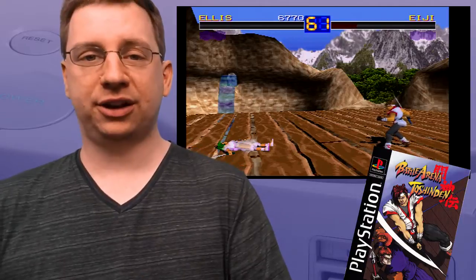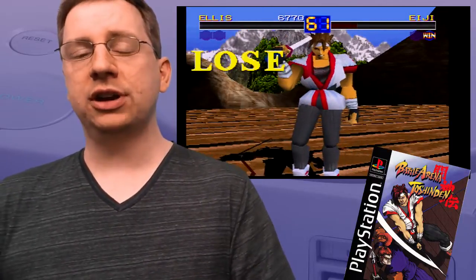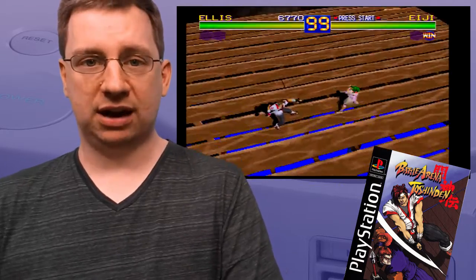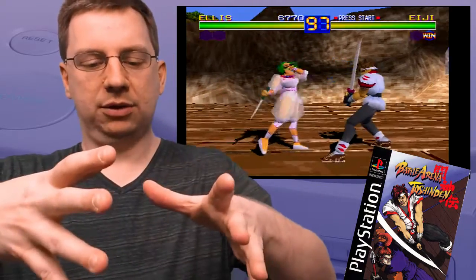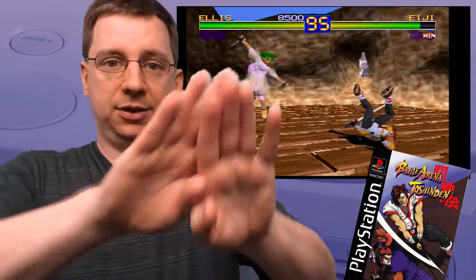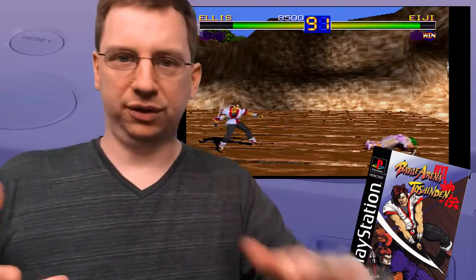One, the characters were actual 3D. Now, Virtua Fighter had that going for it too, but Toshinden also provided actual 3D backgrounds. In most fighting games at the time, you had a 3D background, or 3D platform, and then the background was like just a couple of flat layers designed to look sort of 3D.